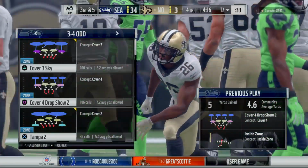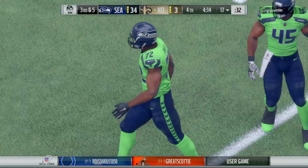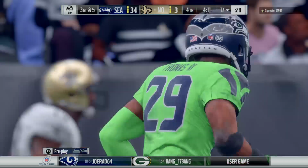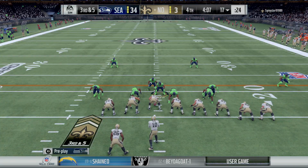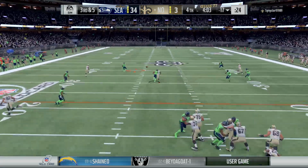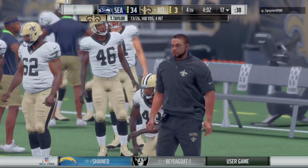3rd and 5 now. That second down play call was not to pick up the first down. It was to accomplish what they did to get them into a manageable 3rd down because they had incompletion on 1st down, so they were behind the sticks, so to speak. They need to make up some ground, and they did. From the gun on 3rd down, it's Taylor. And incomplete on the deep ball.